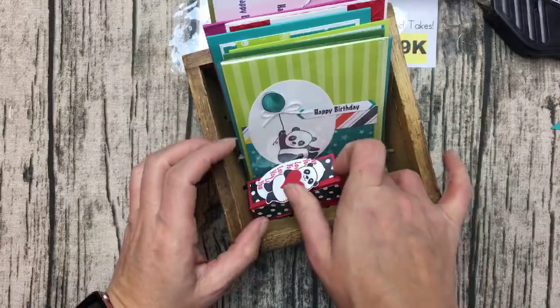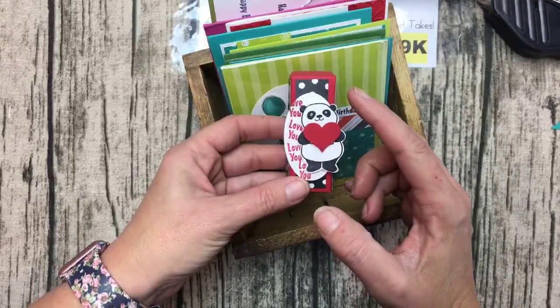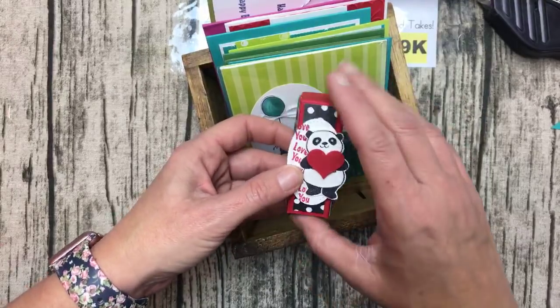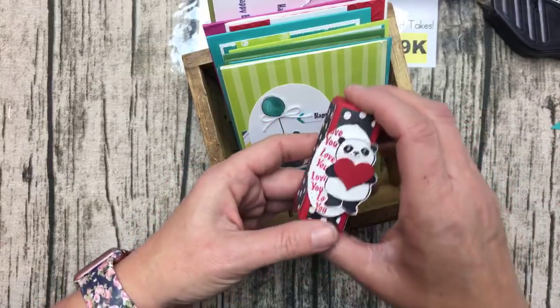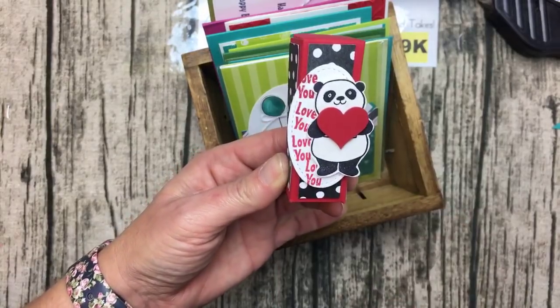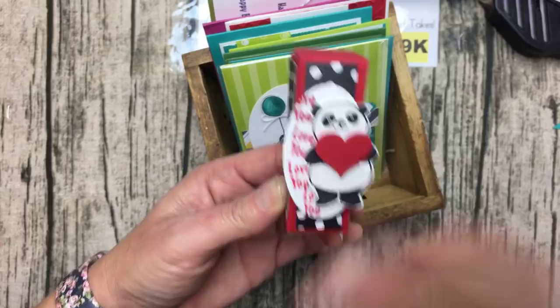All right, now I went around and collected all of my panda projects, and I want to just kind of go through. This one, I'm reading your comments. Sorry, I'm getting distracted. This one is something I did recently for a team training, and it holds a little Twix. Maybe we'll have something similar soon. But see how I did the love you, love you, love you down the side? And then he's the one with the envelope, and I just did a die-cut heart.